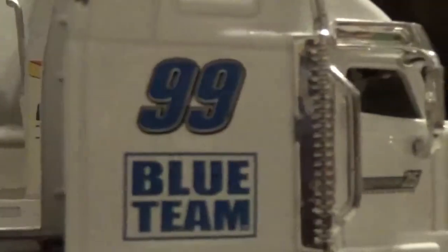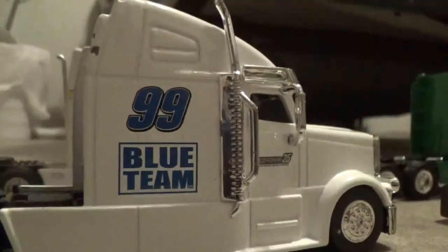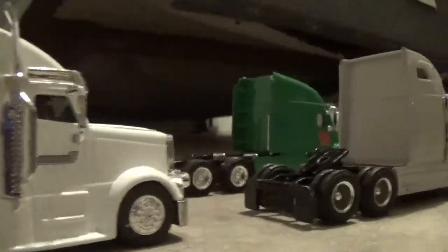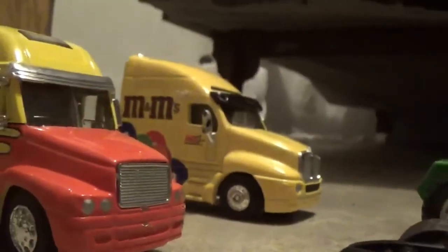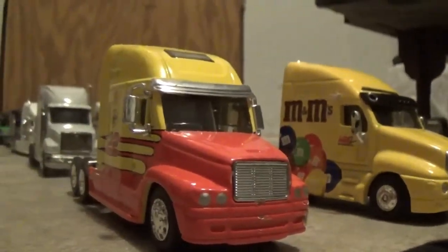For example, this is Carl Edwards' number 99 hauler right here. So we have some NASCAR haulers featured in here. We also have Joey Logano's right here, one of my other favorites, and Ken Schrader's hauler is just chilling right over there.